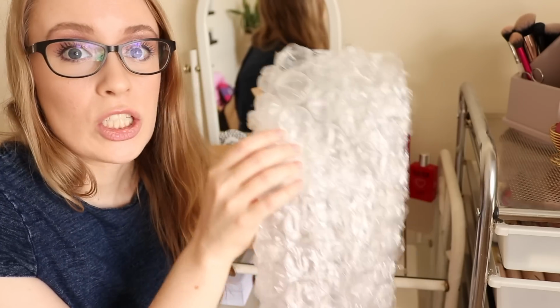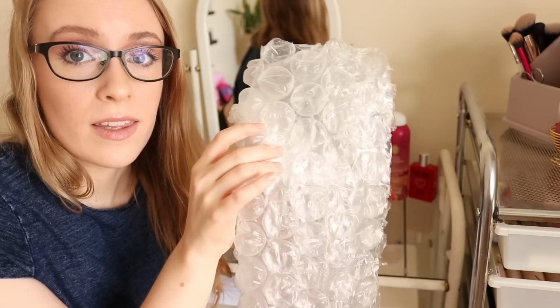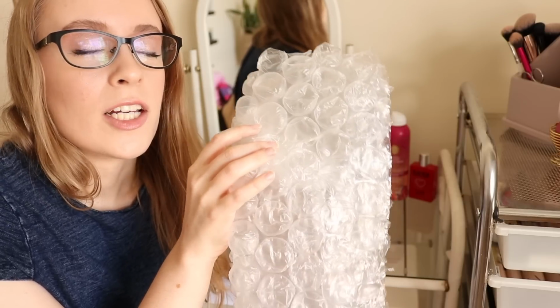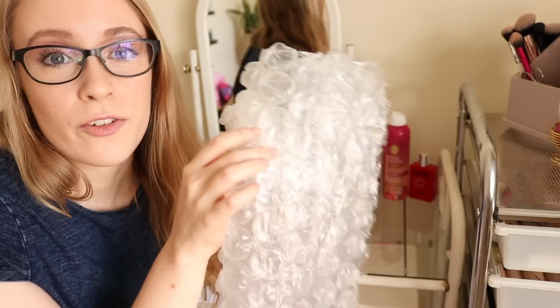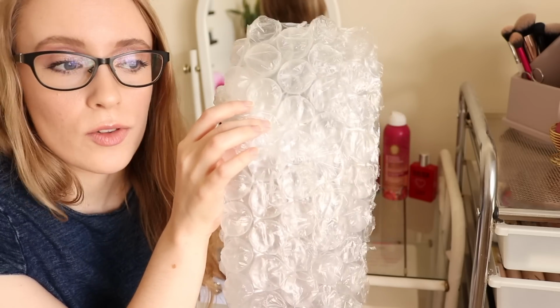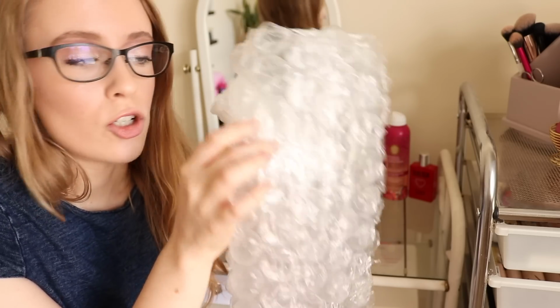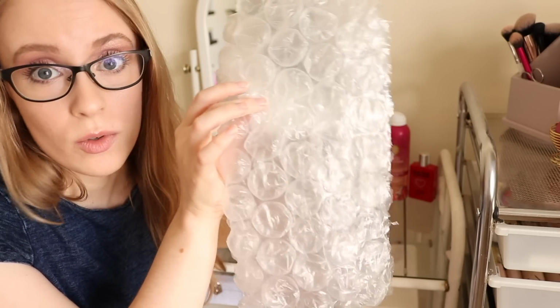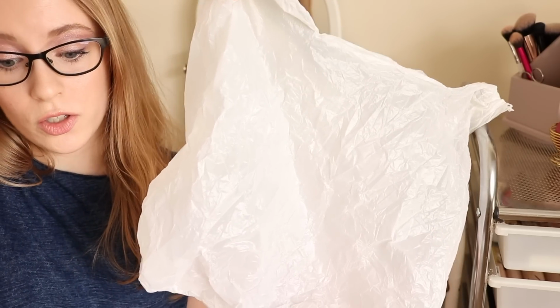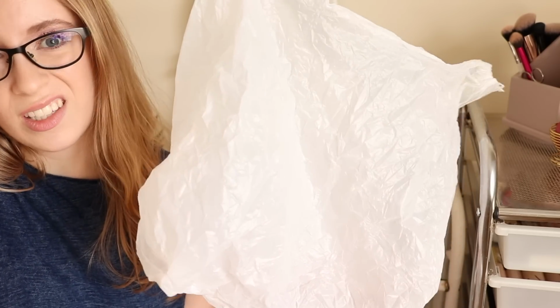Don't put it in there unless you absolutely know that they take this. And if not, a lot of grocery stores will have a specific bin for plastic film. But look up in your area where you can recycle this kind of thing, just to be sure, because most places actually don't take this. And things like plastic grocery bags too. Most places don't take those either. I'm talking about anything in this kind of category.